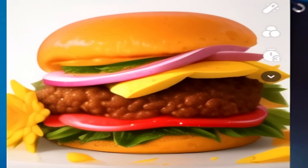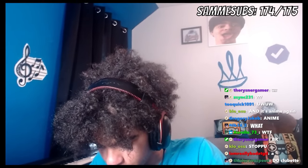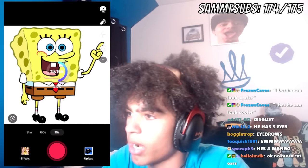Come on. I would think that looks good if the meat didn't look like beans. Guys, I want to do Patrick and SpongeBob. This would be perfect. I really want to see what Patrick and SpongeBob turn into, bro. At least they can't do SpongeBob wrong, bro.